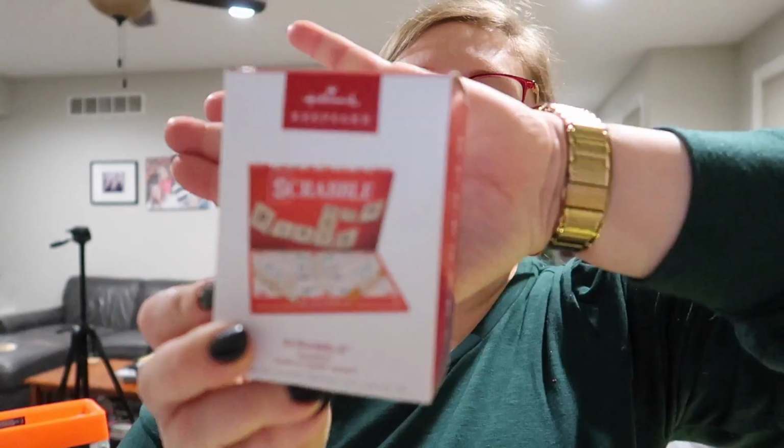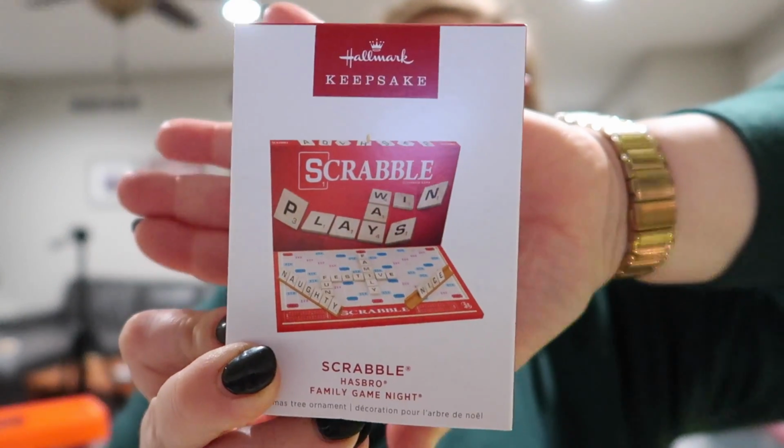Oh, and then I did get one more, but I'm actually going to give this to Adam's mom. It is a Scrabble ornament, and look how cool that is. Adam and his mom are both really, really good at Scrabble. Like, Adam is really good. We have played Scrabble so many times, and I have only beaten him one time.